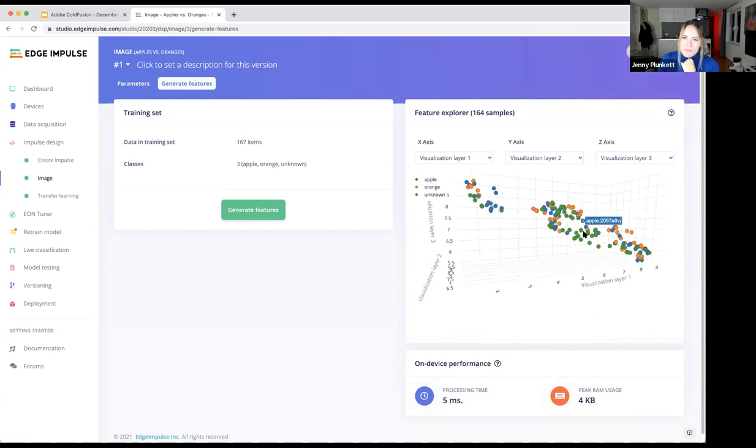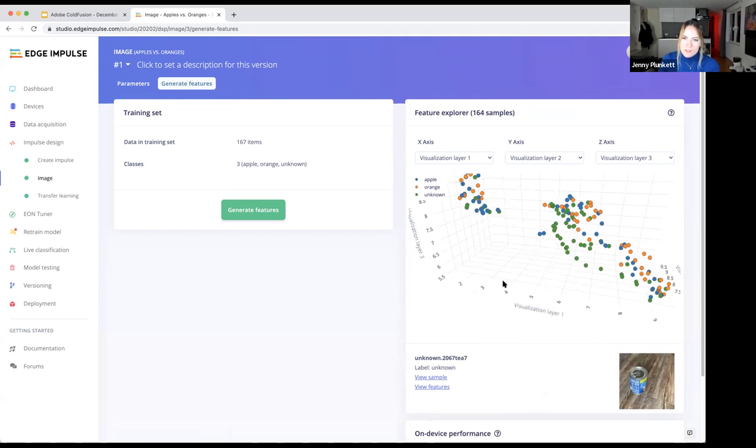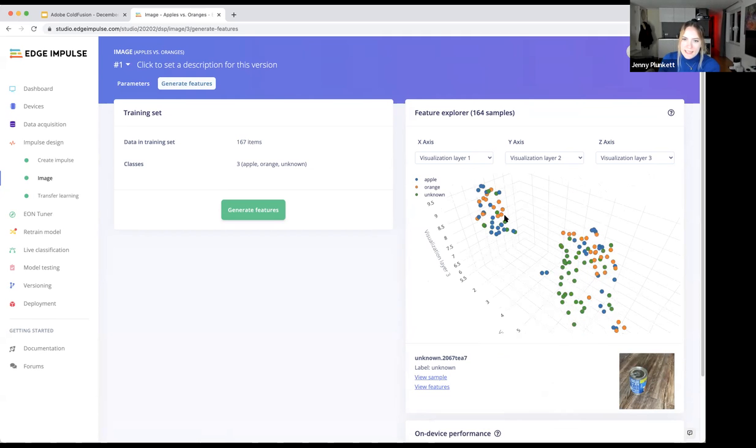So of all the samples that we've uploaded, based on an algorithm that we've passed these extracted meaningful features to, we've mapped it onto a 3D feature explorer where we can see every single sample and where it is in correlation to other samples. And how is our machine learning model going to take this information and map it onto these new patterns that we want to find and these new insights.